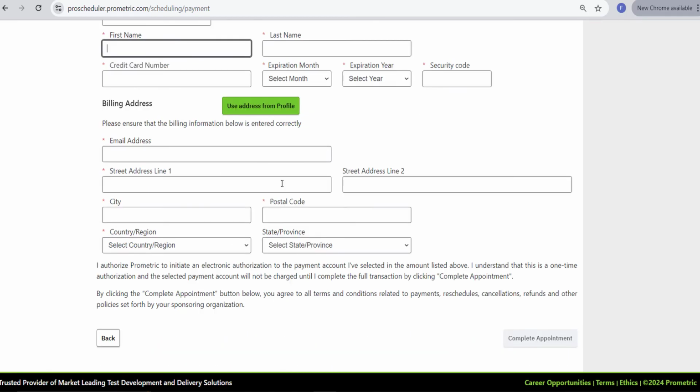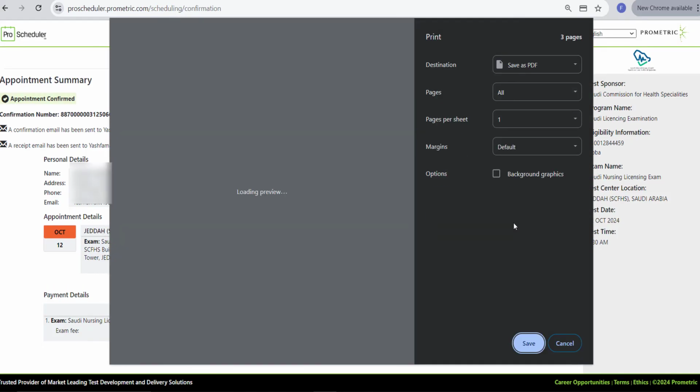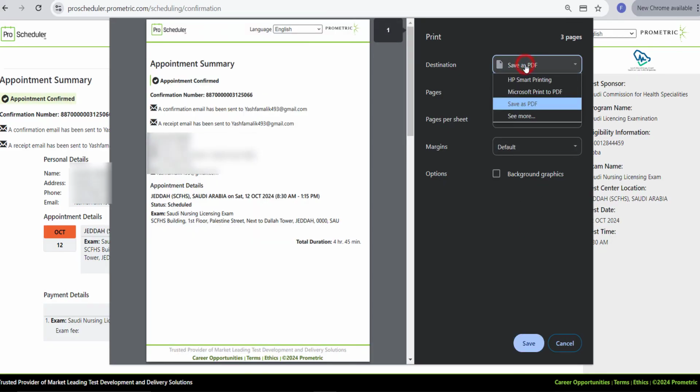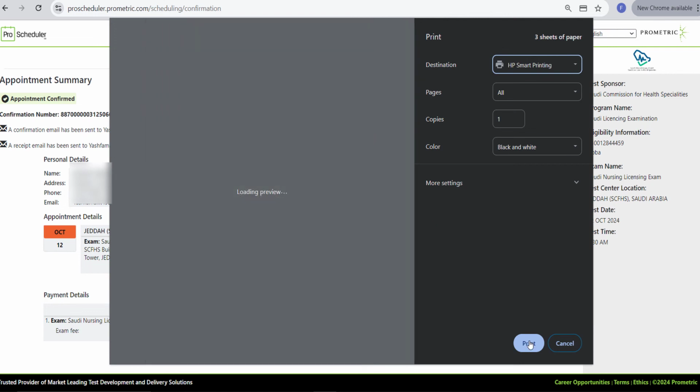After your payment is credited, the voucher will appear and you will get the appointment summary form. Your appointment is confirmed and you can print that information and keep it with you to appear for the exam.